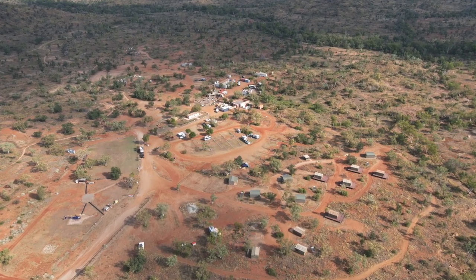So we've just popped her in storage, grabbed ourselves an icy pole, and just chucked the swag and that in, and we're going to head out there and do some walks. A bit warm at the moment, it's 35. We might do one later on today. Yeah, we'll see how we go. See what takes our fancy. They did say there's a couple that are in the shade, so we might even do those ones this afternoon. Anyway, let's see what we can find out there.